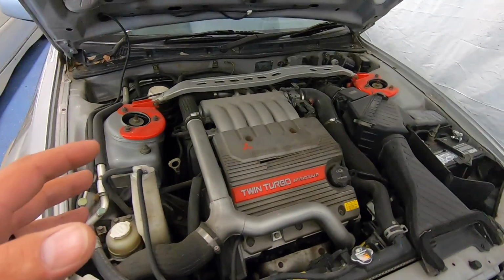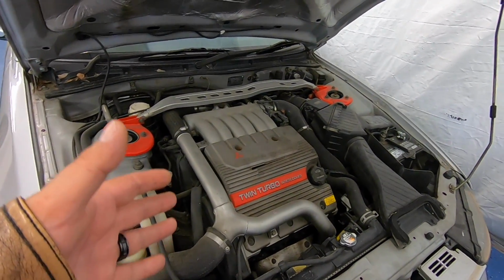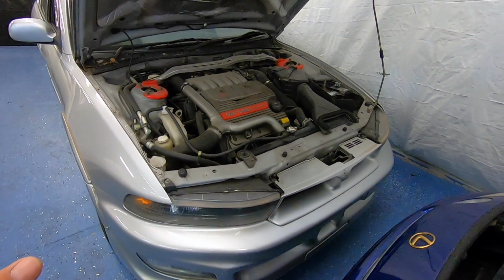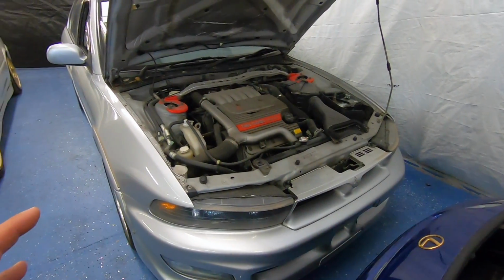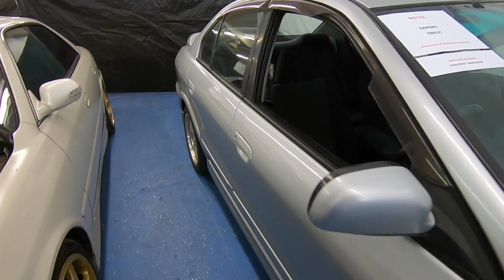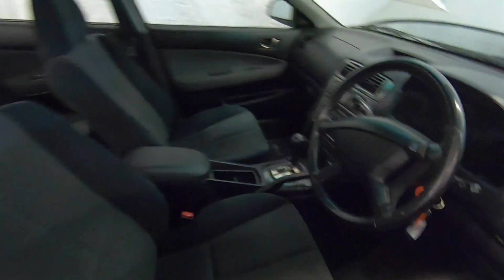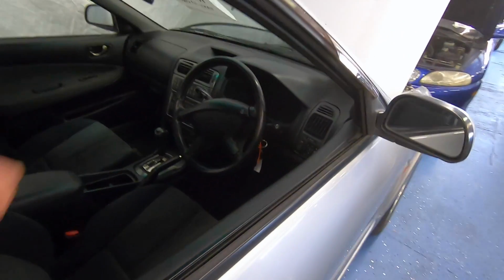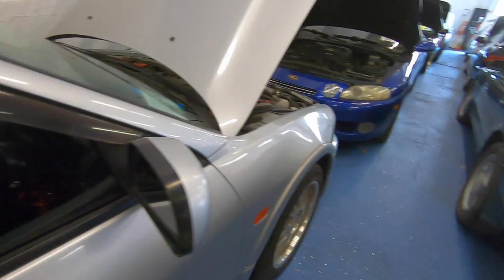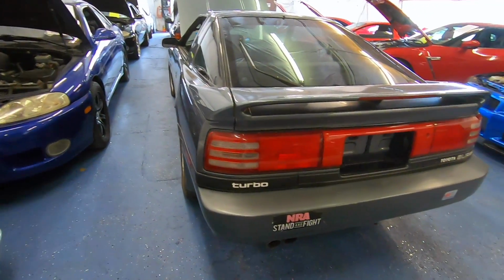I did not know that Mitsubishi ever put this engine in this car. Had no idea. I can only imagine how fast this Galant must be. It's got to be insane. And I really love this one. And this one is one I think a lot of us normal folk could probably afford. But again, not going to happen because it's export only.